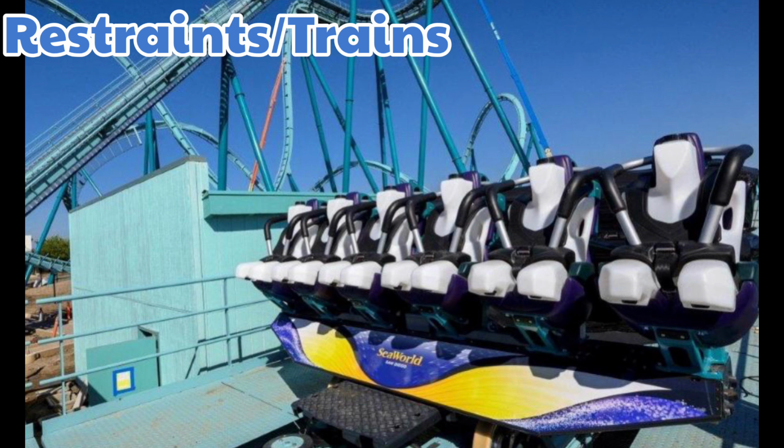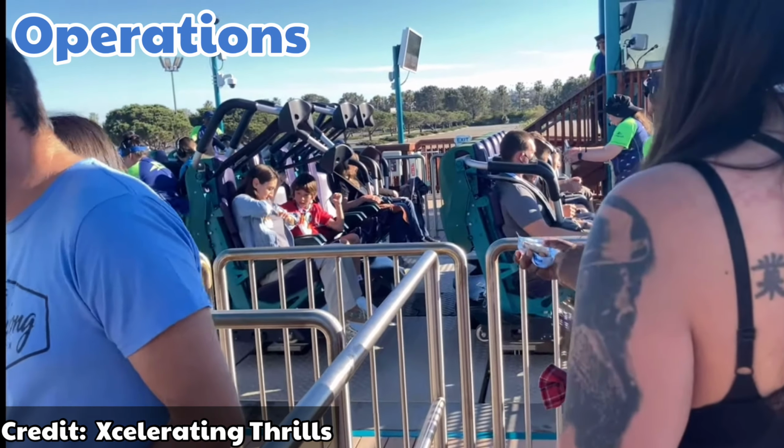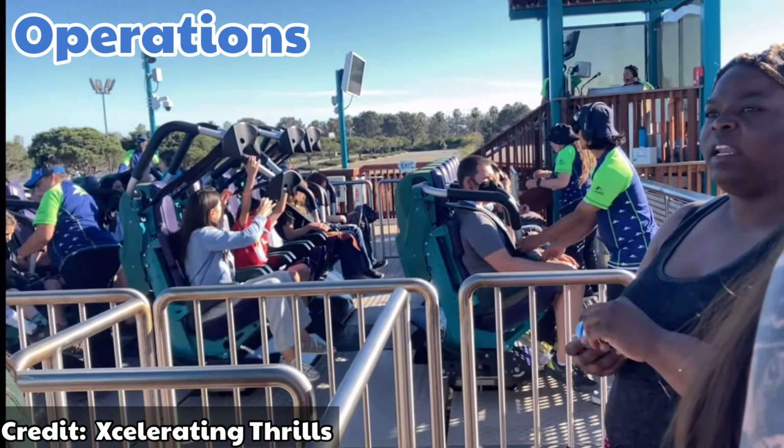But most people don't like the B&M Vest restraints. I personally don't mind them. They aren't really uncomfortable, but they are kind of restrictive and usually restrict airtime and don't make you feel as open. But on Emperor, that's not really the case. And I'm completely fine with these restraints, so they could be a little better, so I'm going to be giving a 9.